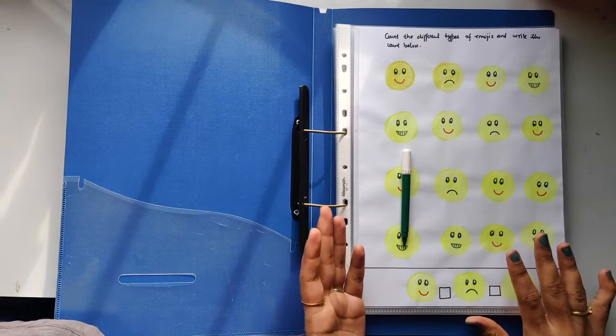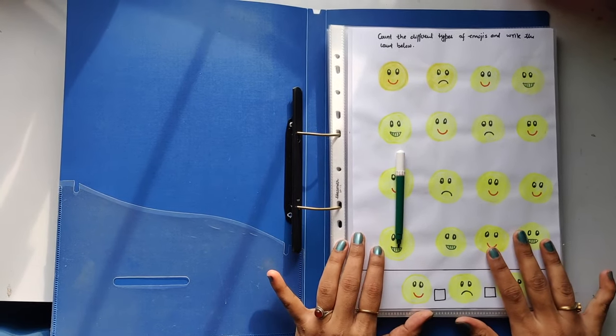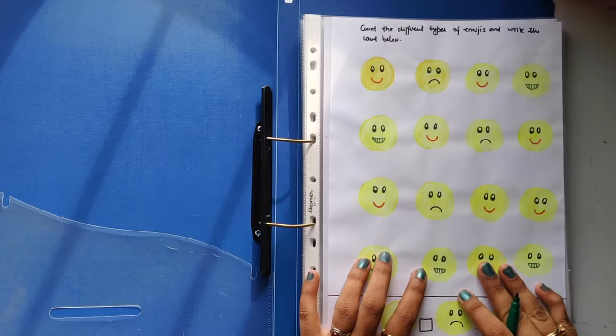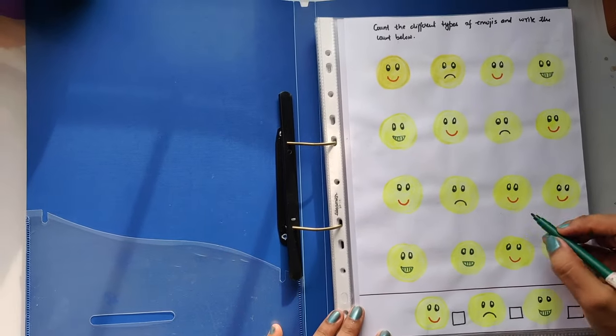So in my last video, I created worksheets of English for my daughter. So now I have created some maths worksheets. In these worksheets, I have included numbers from 1 to 20. So these are suitable for kids of the age 3 to 5. As shown in the last video, these are reusable worksheets.